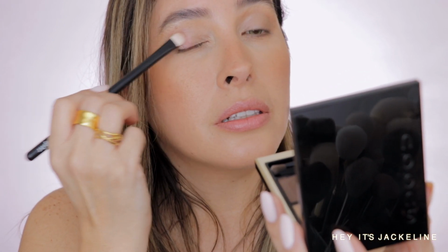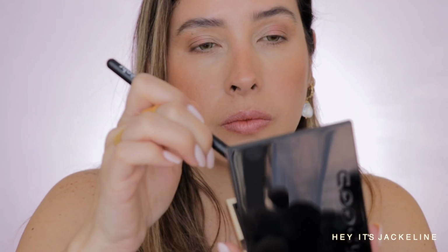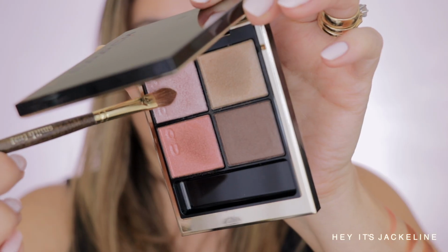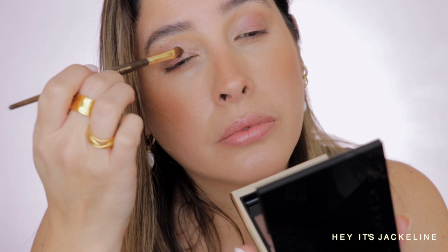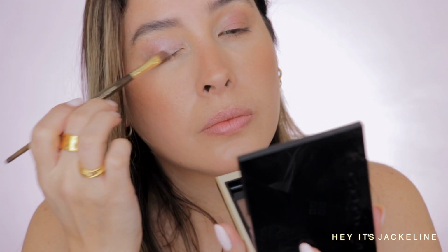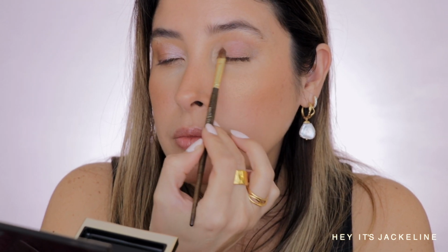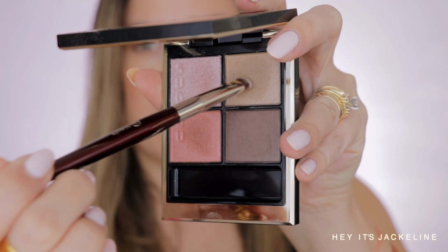Just trying to create a little bit of gradient before I apply the lilac shade. Smith 253 brush. PK Beauty 204 brush. Taking these on the lower lash line. Sonia G Mini Booster. And I'm gonna deepen out.